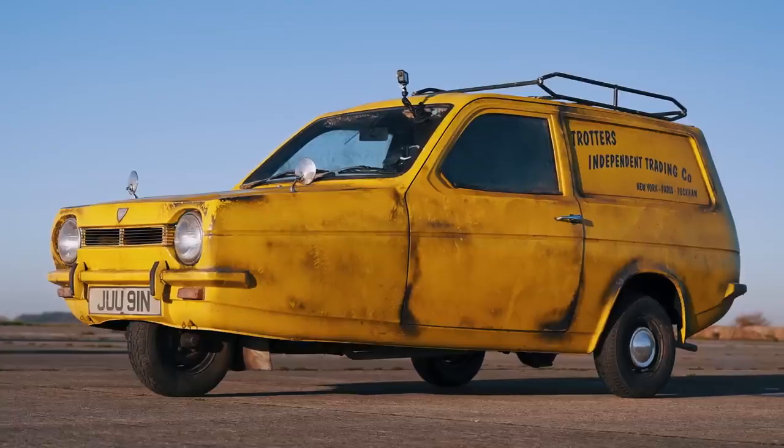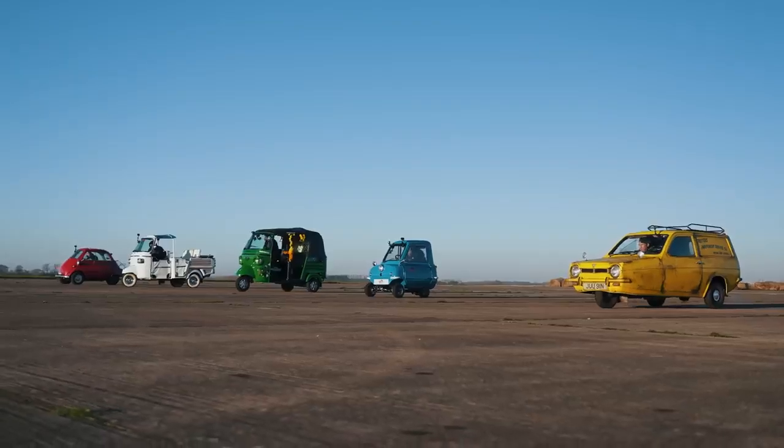It's very cosy in here. Yeah, so we're in an unusual vehicle today because we've got an unusual drag race. Do you know what's going on? I've got sun in my eyes, I've got a headache, and it's some weird view from this.